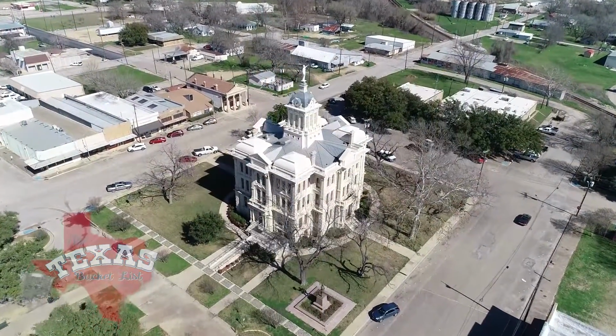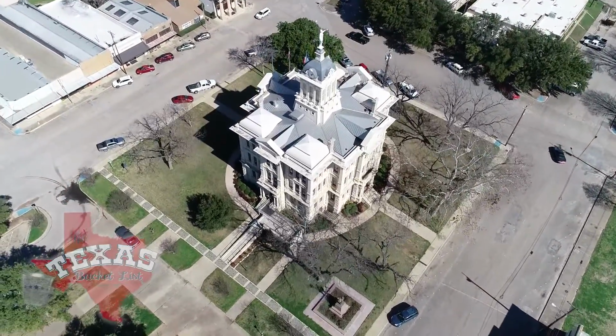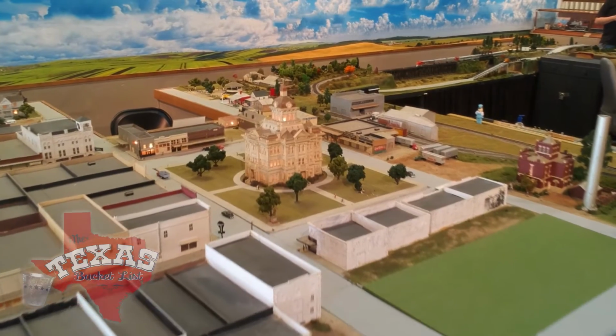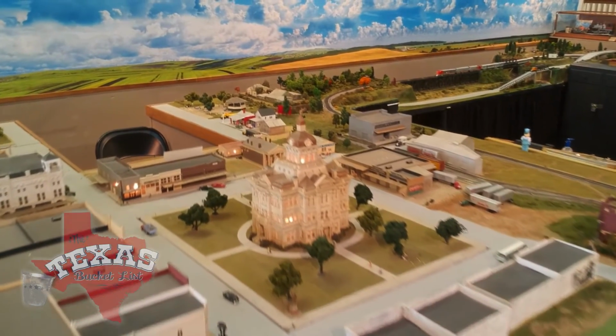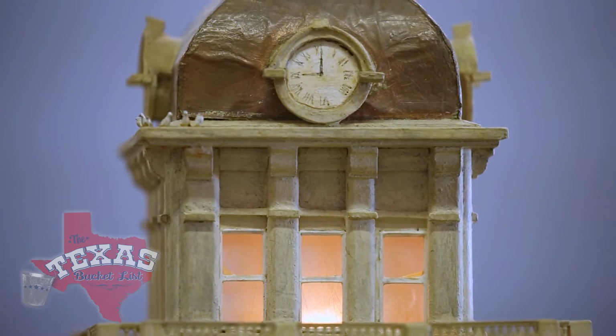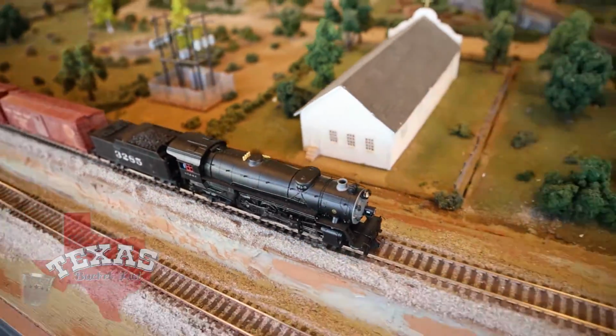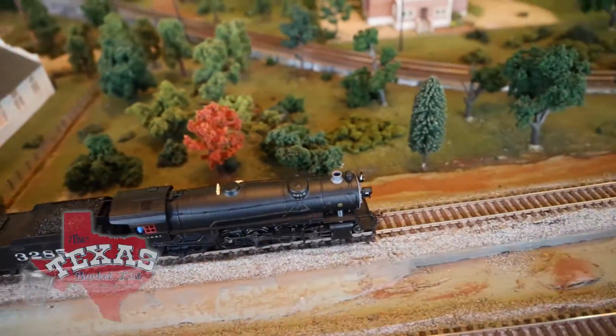Decided I was going to build the courthouse, so she helped me photograph it, and we measured it. We walked all the way around the railroad and measured it. She had a scratch pad and she drew it all off. I drew the plans and scaled it down, and then I just went out and bought all the parts of stuff I needed, and what I couldn't buy, I made. That's amazing. You did an amazing job. Well, thank you.